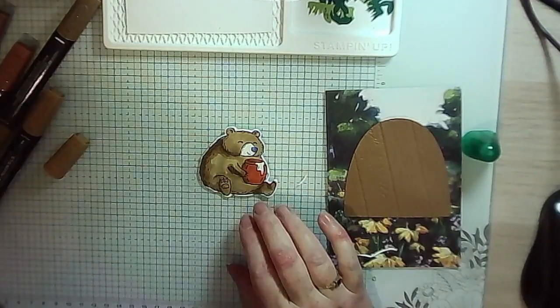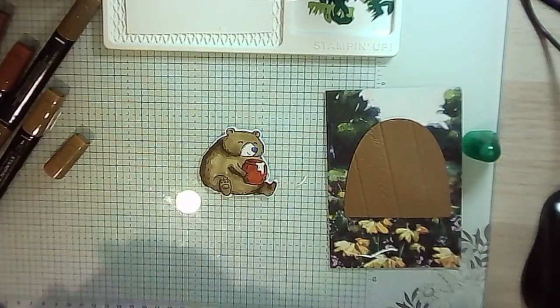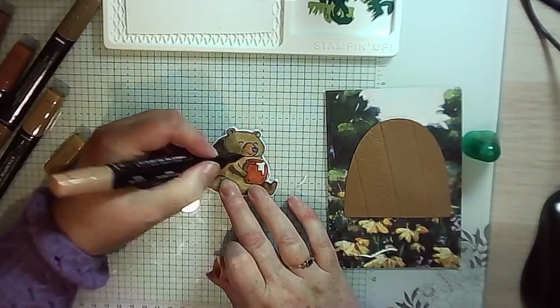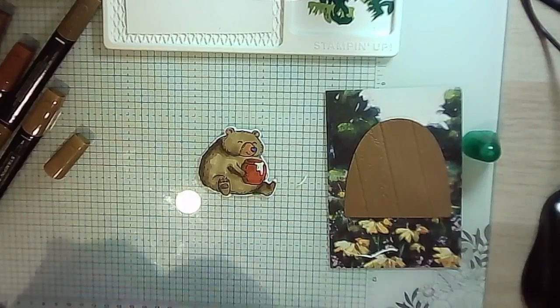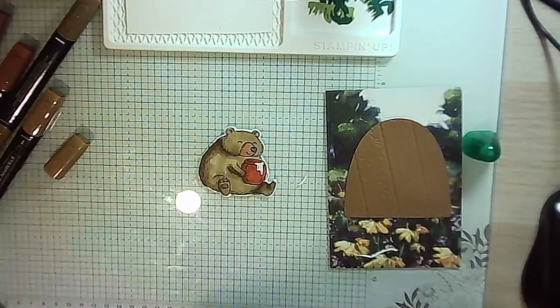I need a colour for his nose. Let's have a try. What colour should I have for his nose? And don't forget, if you are watching, to say hi and let me know what you think of what we're doing this evening. There he is, and his footprint as well. There we go, his little toes. You can get really carried away playing with this. I'm going to go for a bit of yellow honey, I think. There we go.